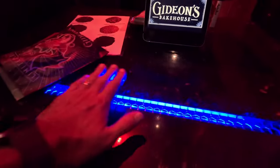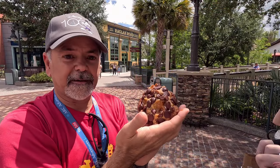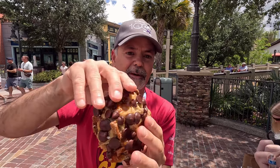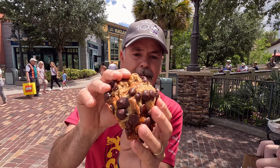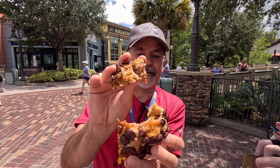Oh, and we have a blue light today. Oh, there it is. Thank you. Okay, we have the cookie of the month. It's the turtle. That looks really awesome. So let's see if we can break this open. Oh, all right, that looks good. I'll go for a little bite.